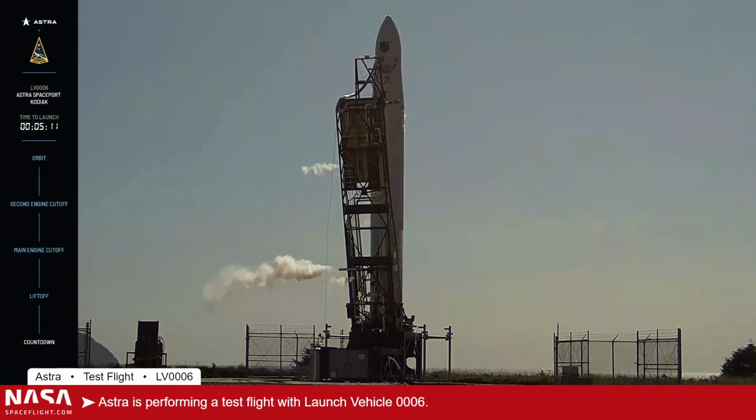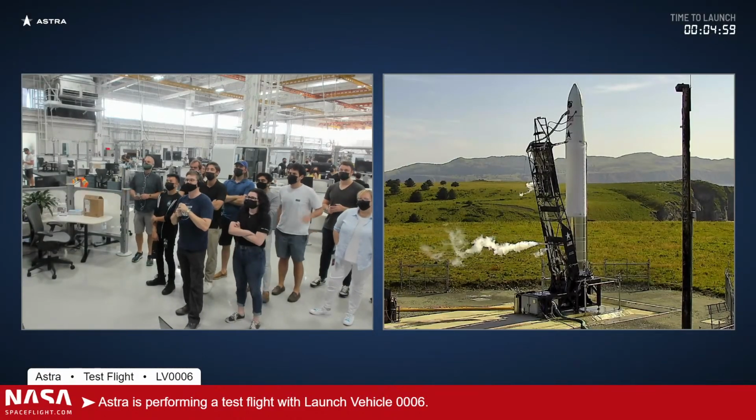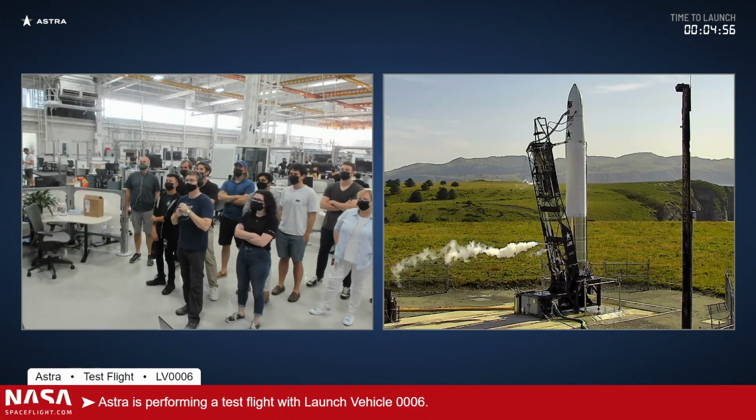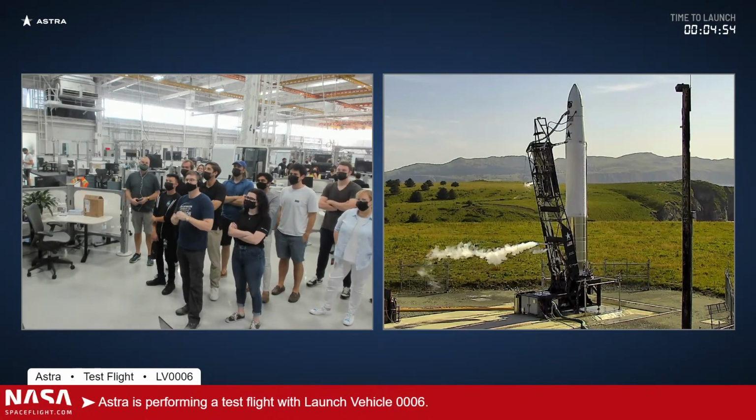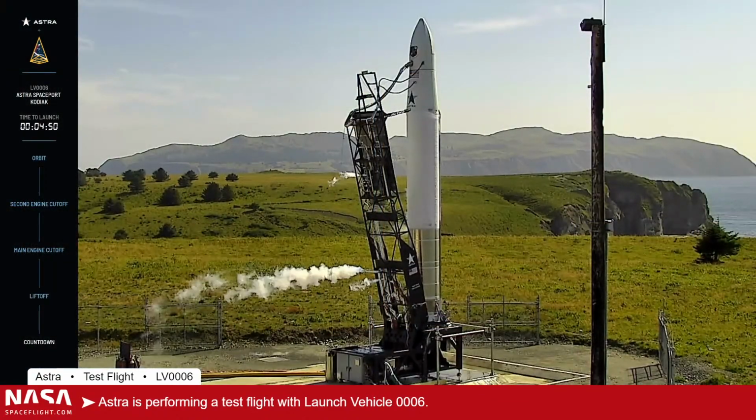And we're at 5 minutes to T0, and as you've just heard, the range has given us the go-ahead. We are green. And I believe we've got a bit of a crowd gathering here at our headquarters, watching on our big screen here in Alameda. We also have many members of the team watching from home.